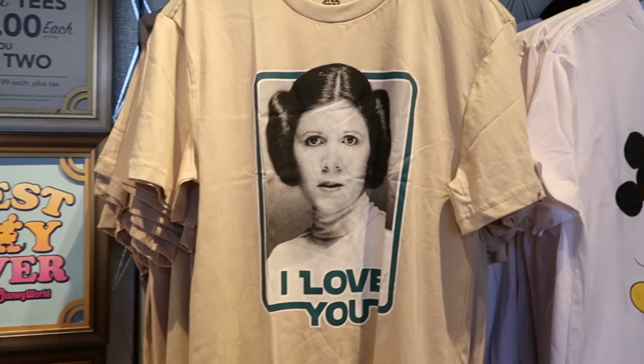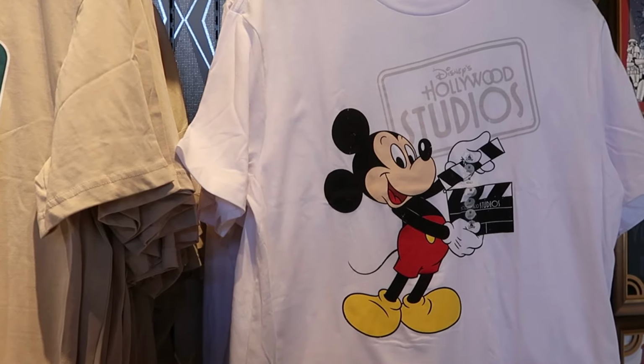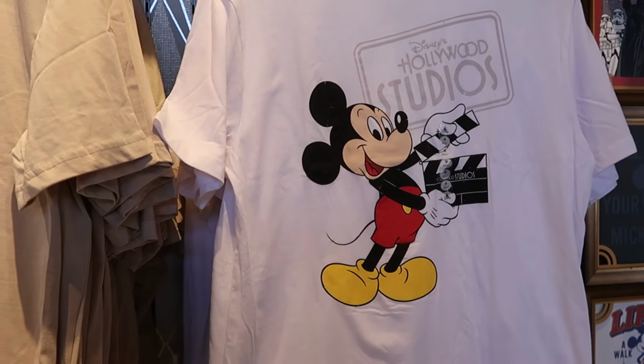In this section, this one's not Star Wars related, but I love this. This one's brand new with Mickey Mouse. It says Disney's Hollywood Studios. The great thing about Keystone Clothier is they have so much really cool Star Wars merchandise. And if you did miss anything from over at Galaxy's Edge, odds are they may have it over there. So definitely check on your way out of the theme park if you did miss anything, or if you just don't want to carry it around all day. It's a great option over there.